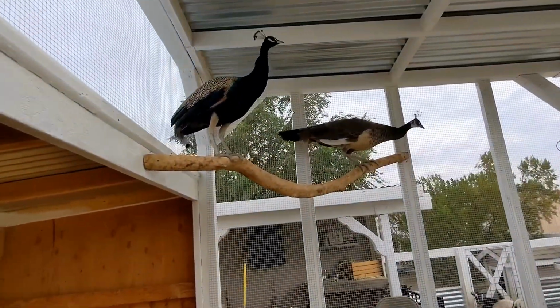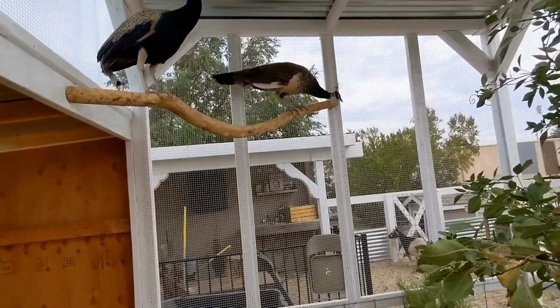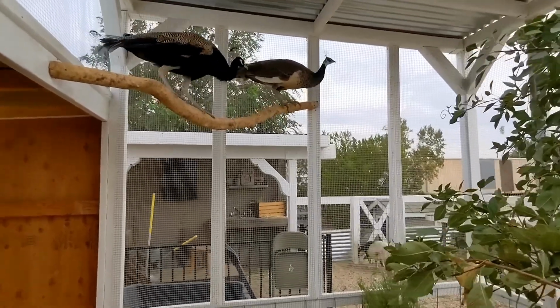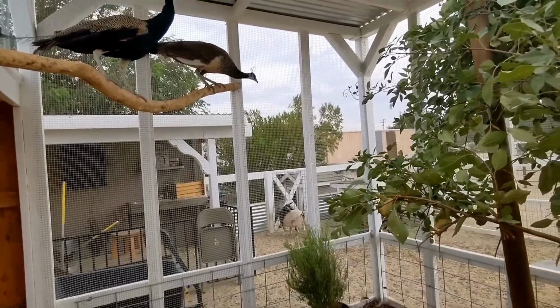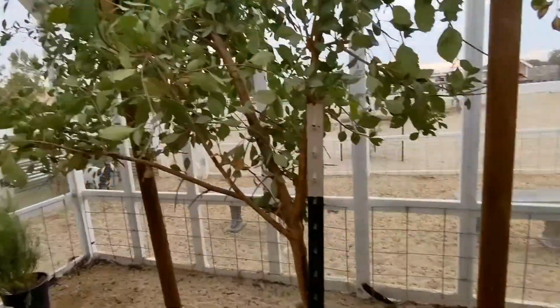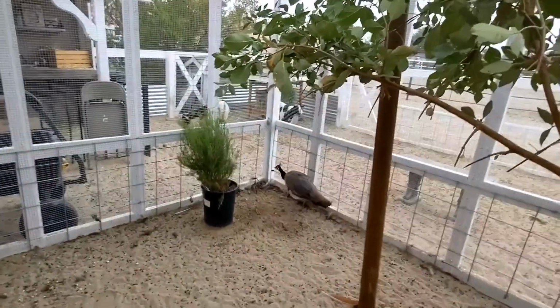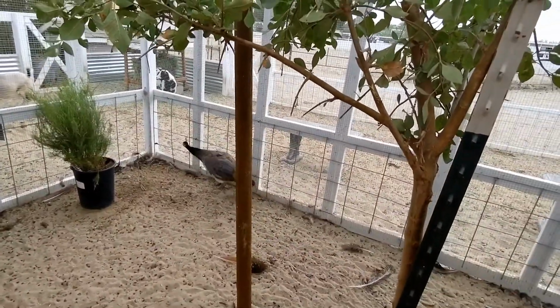Hello, guys. So I'm going to tell you their names. We usually do, if we have a pair of something, similar names. And as I mentioned before, I kind of wanted to keep to Indian, Egyptian type names. Oh, there she goes. So the girl, we have decided to name her Cleo, like Cleopatra, because she's wearing her beautiful crown and she's just pretty.